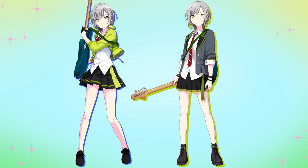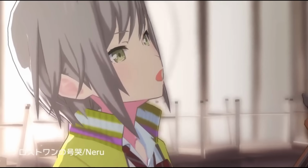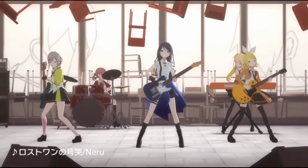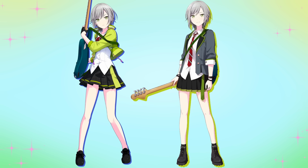Shio, however, is a huge upgrade. I've made it no secret how much I dislike Shio's original design. This shade of green is hideous. The purple elements clash with everything on her and the rest of the band. The hidden socks make her look goofy. Shio's new design fixes all that while also giving her some star accessories to have her actually match the band's theme.